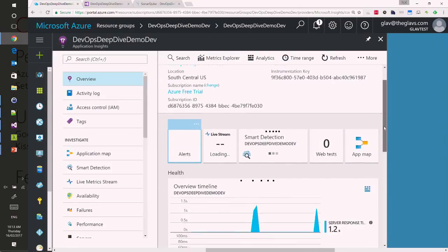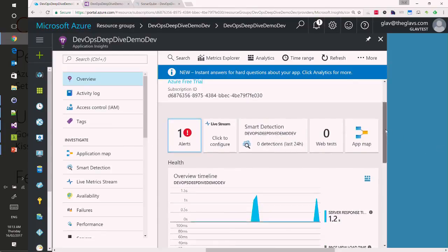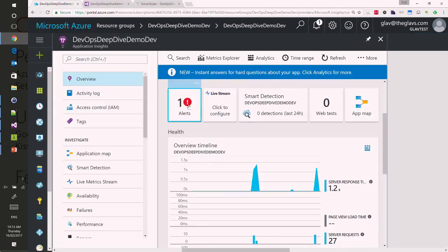App Insights gives you some good metrics. You can see I've got one alert, and typically that'll probably be the response time. I'll show you that in a second. Server response time here, 1.2 seconds. I've got some nice graphs showing me some general stuff. I'll jump into the alert quickly.